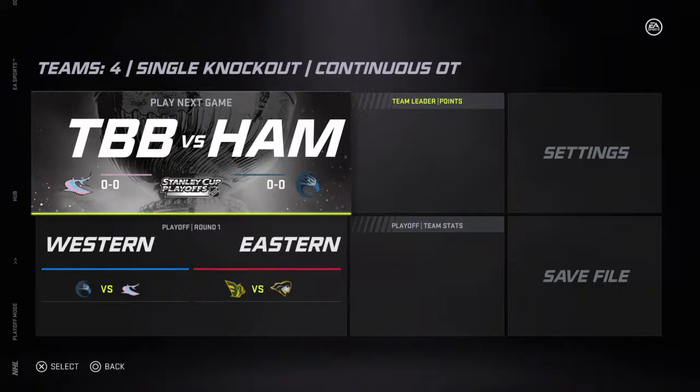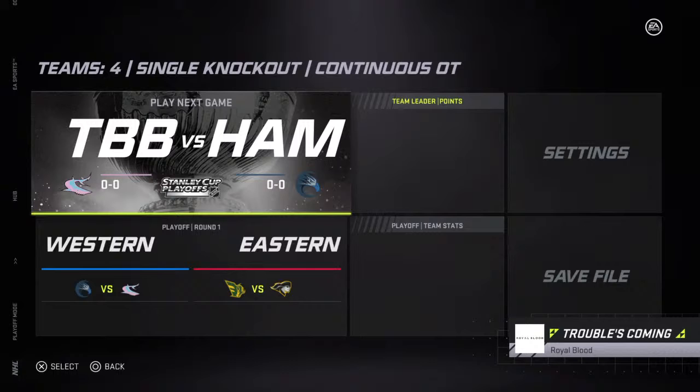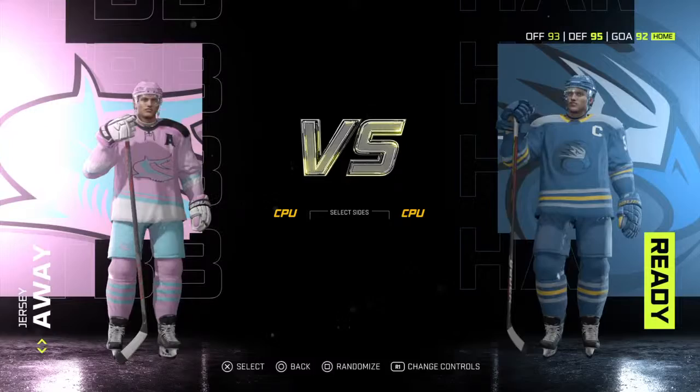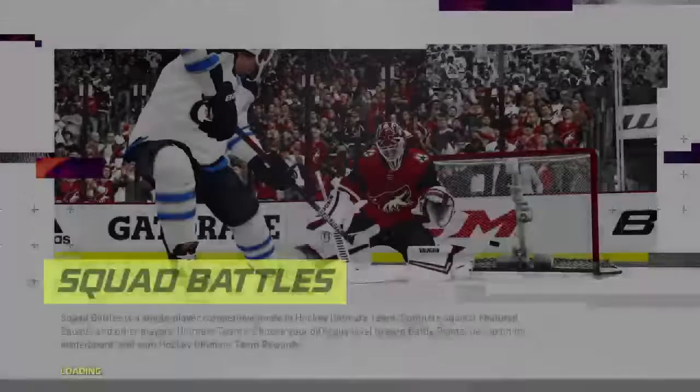So yeah, let's start right ahead. Tampa Bay Barracuda. Well, that logo is actually a shark, because in the custom logos there's nothing better to represent the Barracuda. CPU against CPU game, and I'll be doing the commentary. So there you have the Steelhawks and the Barracudas. Let's dive right into it.